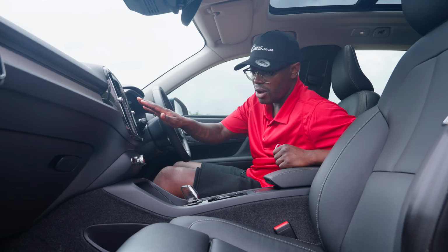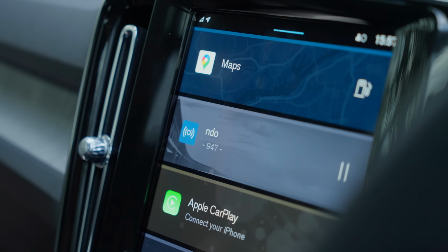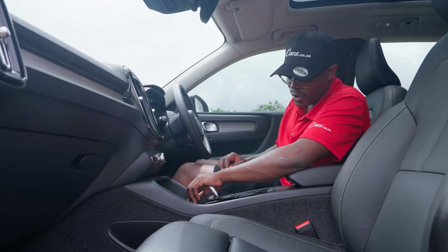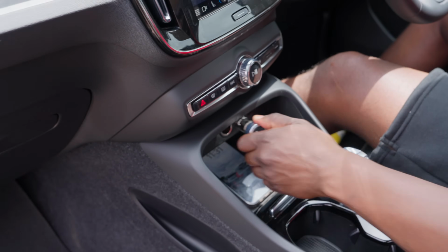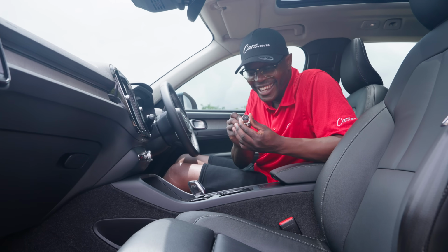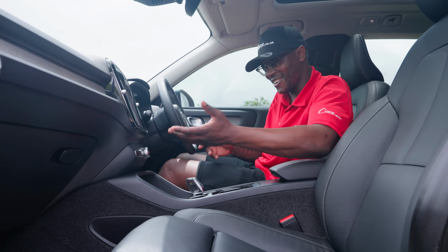You control most of everything you need in the car here, from the heated leather seats to the heated steering wheel. Looking at this, coming down here, you've got USB-C, you've got a wireless car charger there, and you have, look at that, a cigarette lighter. How's that, eh? A cigarette lighter, it works. Man, you gotta love the Swedish, obviously.